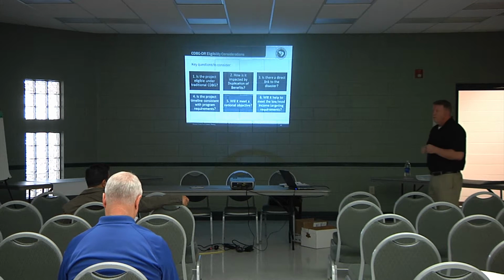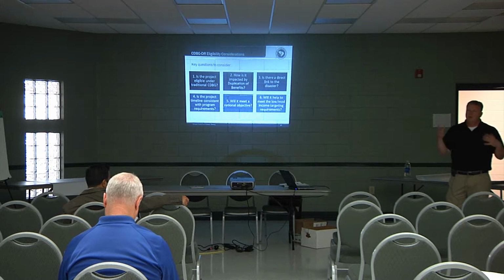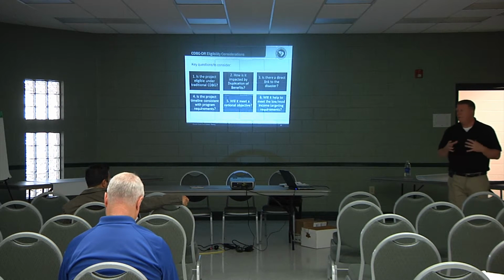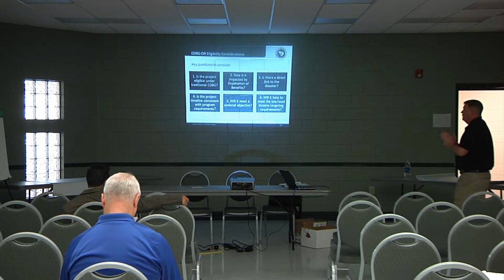A direct link back to the disaster could be this culvert flooded over here and flooded this, and so that culvert maybe needs to be improved so that the flooding doesn't occur down there. There's a direct link to the disaster, but it wasn't necessarily your house that was flooded. So there's ways for you to be creative in this, to be able to drive it back, or to link it back to the disaster so that you can meet this criteria and this question that's on here.